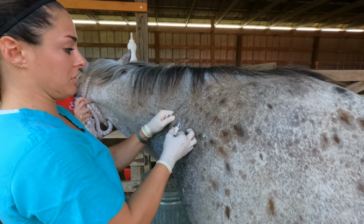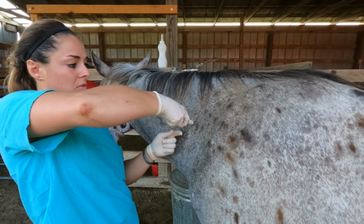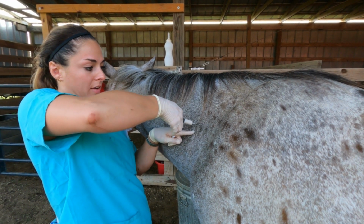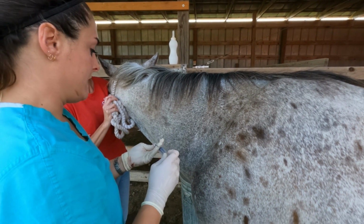I'll pinch a little bit, go through the skin, and then straight into the muscle, all the way to the hub of the needle, and then pull back and check for blood. It'll pool at the bottom. If you get blood, you just pull out and redirect. You do not want blood, and you want it deep.